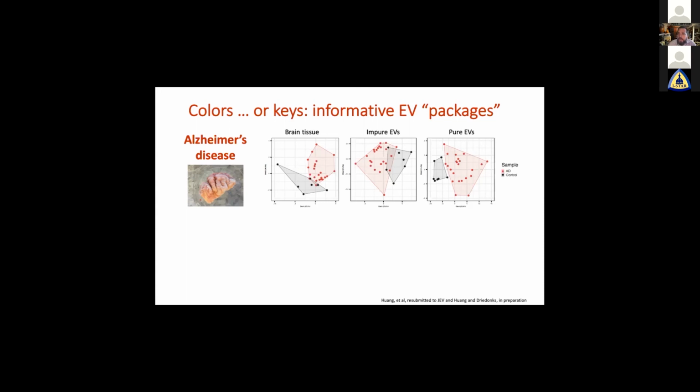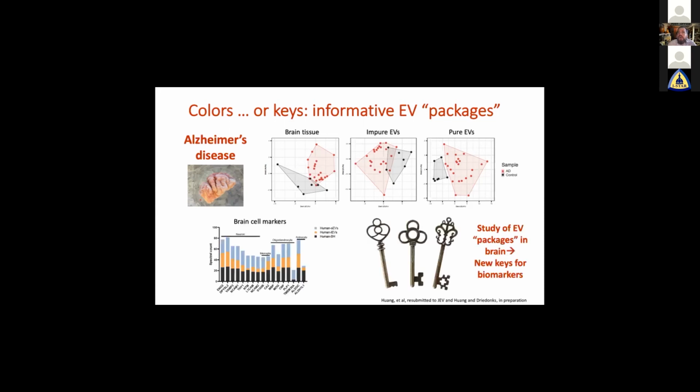And this is important because now what we can do is look for keys. So I've been talking about colors. We can think of the different kinds of EVs as having colors, or we could think of them as having these little keys on their surface, keys that betray their origin. I'm not going to go into the detail of what each of these is, but let me just say that we did find multiple keys that could be used down the road to assess what is happening in the brain just by taking a blood sample.